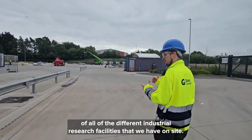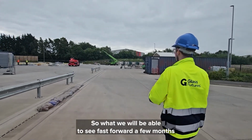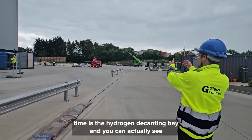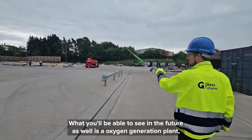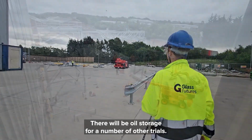And as we walk out into the yard, at the moment what we can't see is the complexity of all of the different industrial research facilities that we'll have on site. So what we will be able to see fast forward a few months' time is a hydrogen decanting bay, and you can actually see some of that pipework currently being installed. What you'll be able to see in the future as well is an oxygen generation plant, oxygen storage. There will be oil storage for a number of other trials.